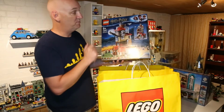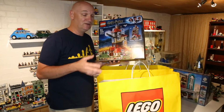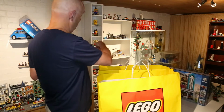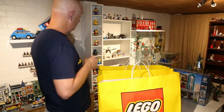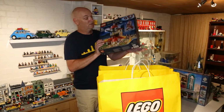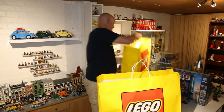75980. Doesn't tell you how many pieces are on this one, but you guys have probably seen some of my videos. I absolutely love Harry Potter stuff. You can probably see, if I just move that, I've got a whole shelf full there of Harry Potter. Probably going to need to get another shelf at some point to expand that collection. So that's bag number one down.